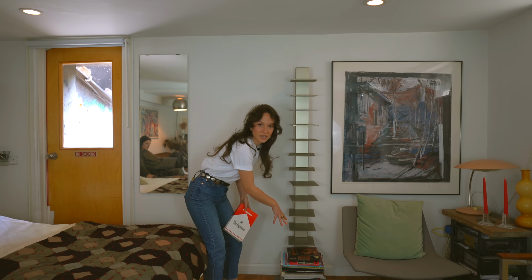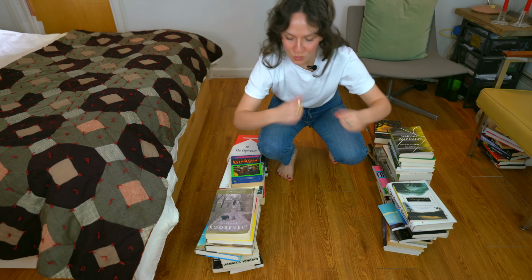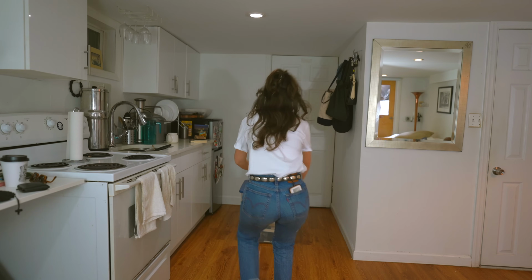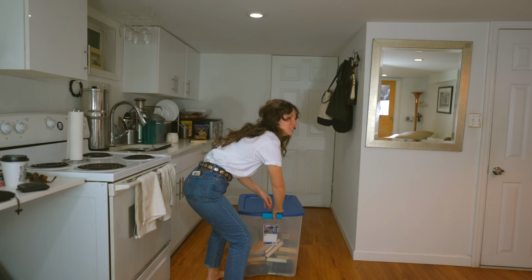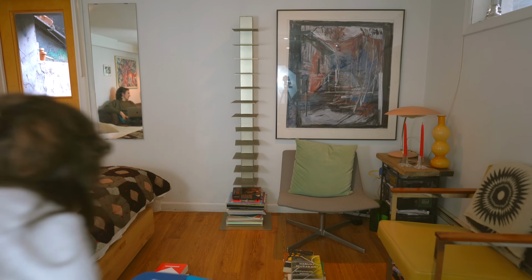Those in the bottom, I don't know if you can even see them. I'm keeping because they're just like magazines. Voila, baby. Part 1. Those shelves off. Moving forward. And there's more. Don't you worry, there's more.